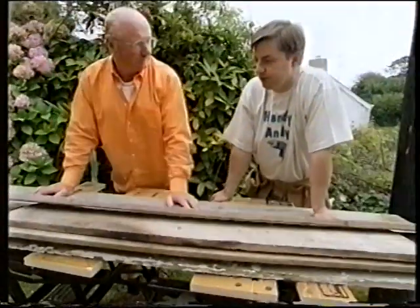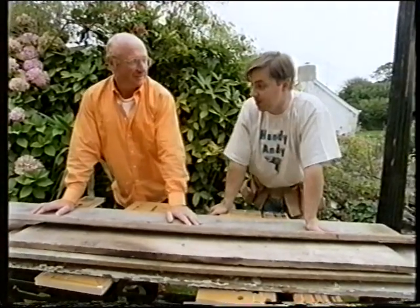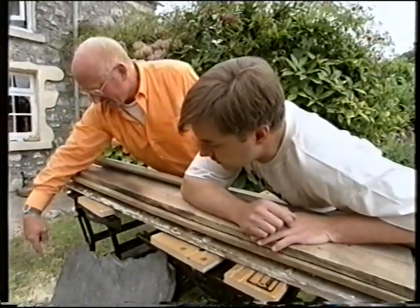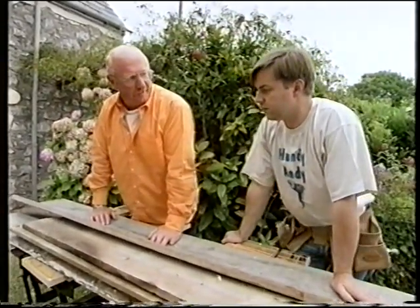Right. Andy, believe it or not, this lot here is going to be a coffee table. I knew you were going to say something like that. A coffee table out of this, seriously? Yes. The slate is going to be the top, and what we're going to do, or what you were going to do, is route around it and inset it into some of this timber on a base of MDF.